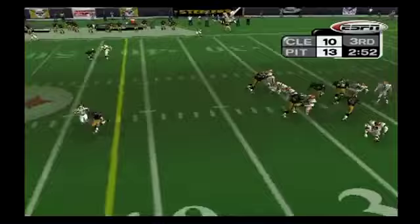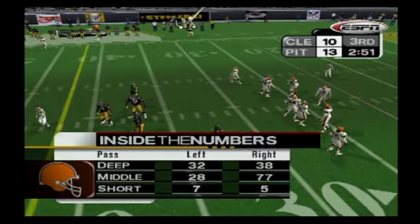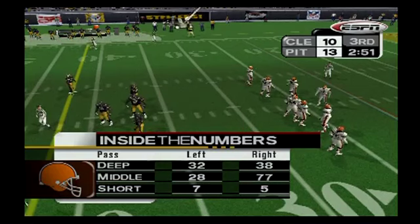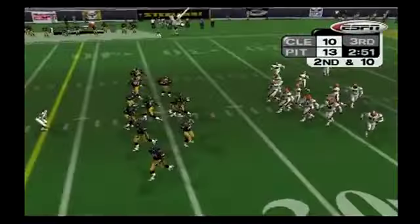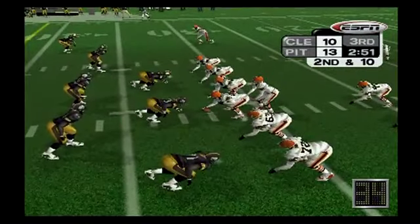Pass play. Incomplete. Let's go inside the numbers. The Browns have figured out how to beat the secondary of the defense. Interesting stats so far, Tom. The offense must like how they match up speed-wise today.